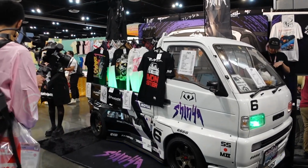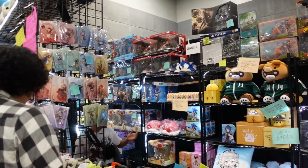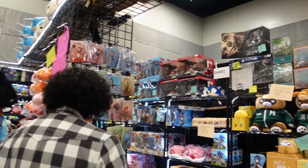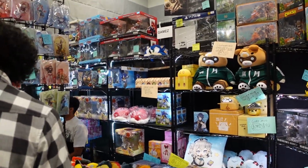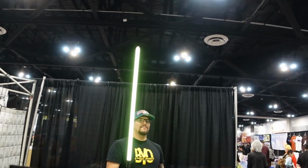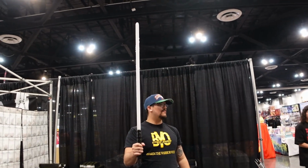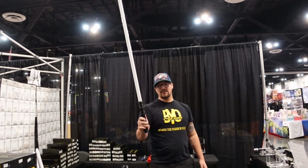I love how they set up the shop using a small van like this. This music seems to attract Sonic fans here, but there's a Sonic Frontiers item set here as well. There's a lightsaber vendor as well. Look at that. And as you can see, everything's motion control. You can turn that feature off, but you can turn everything on and off just with the flick of the wrist.